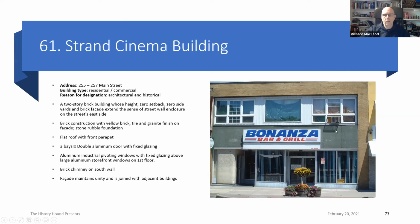I can't imagine why they would want to move from this building across the road, but they did, and it's been relatively untouched by fire. But you notice it's yellow bricks, so that indicates that it was built with the famous bricks that were made here in Newmarket.